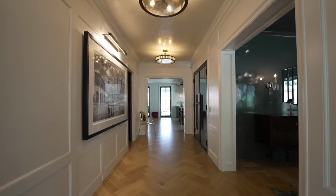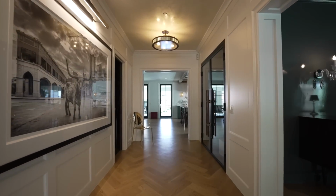Neither one of us are interior designers. We both have careers and day jobs, and this is not what we do, but we love our home. We love to have people in our home, and we really wanted to make it ours and make it unique to us. So that's what we did here.